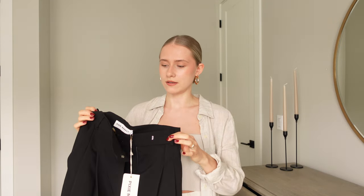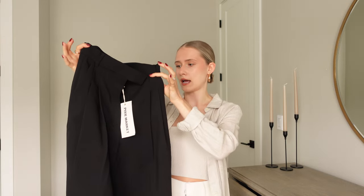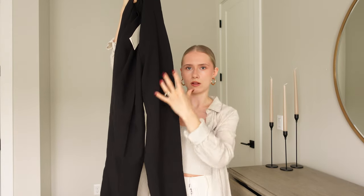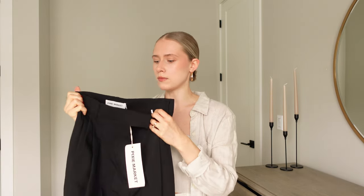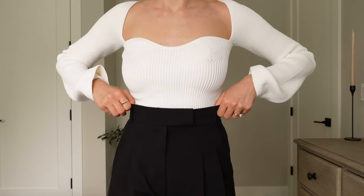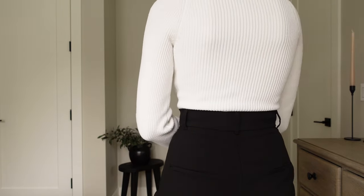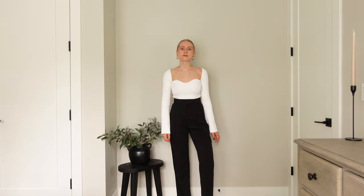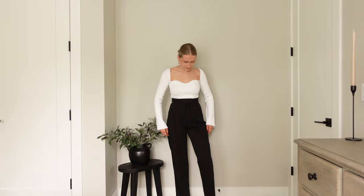Lastly, for Pixie Market, this was on their best sellers list, and they're the tapered black trousers. I love the waist detail. I just love how it's kind of cinched in the waist and the tapered detail of the legs. I love them so much. Also a bit pricey, but definitely great quality. It's worth the investment. Personally, I've been trying to invest a little bit more in timeless classic pieces just because they actually stand the test of time and I don't have to rebuy them year after year.